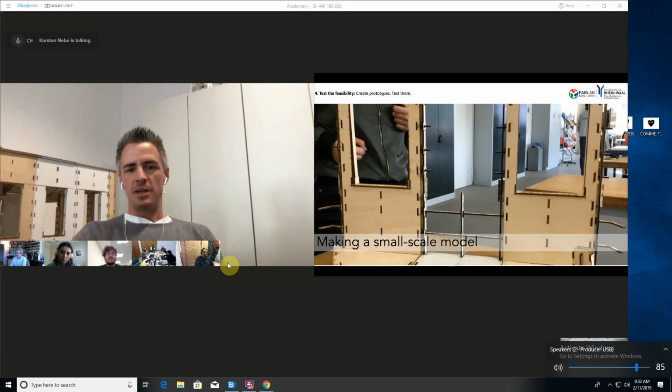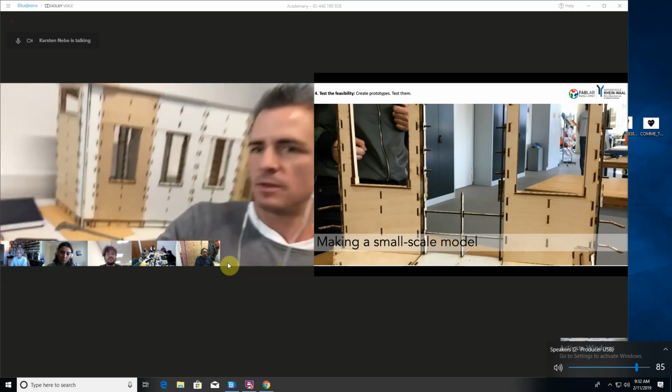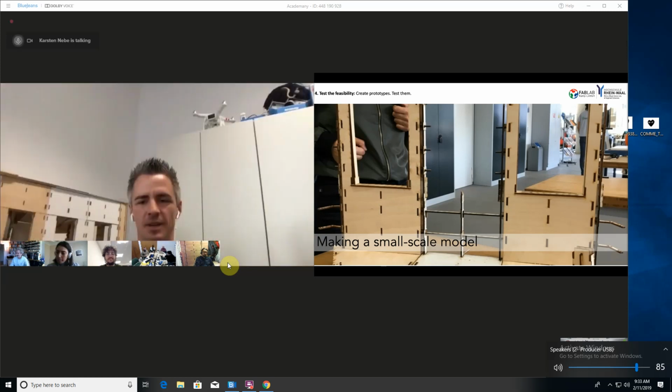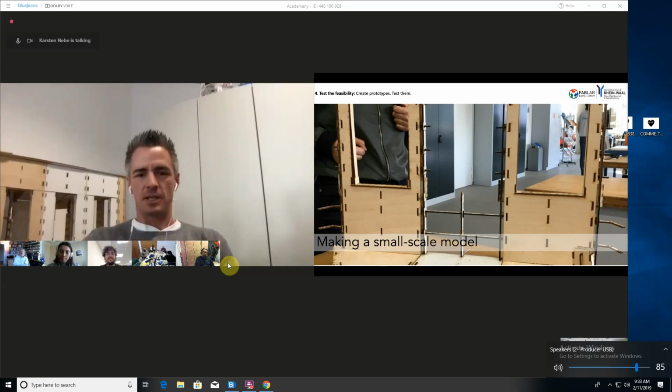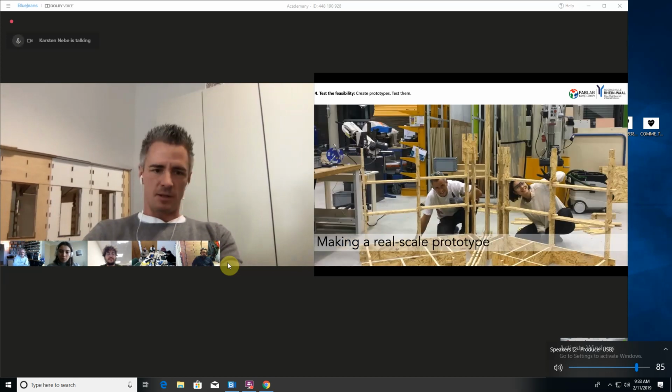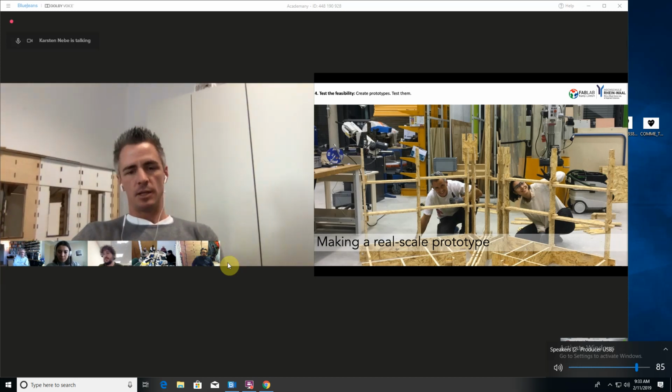And of course, we made prototypes, small-scale models of the house, as you can see here in the back. So there's the model of the house, and it was to test the connections, the joints, and all these details. And then we made a real-scale prototype to see whether the parts fit together, whether the system is assemblable at all, how difficult it is for the user to make it, because as Ethan said, it should be made by anyone who has no technical skills.